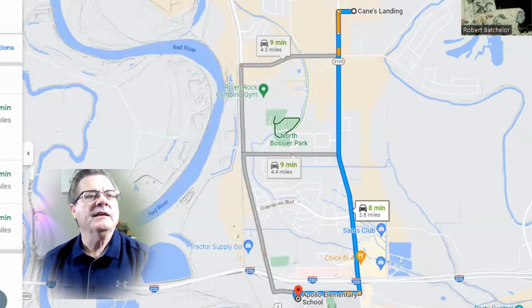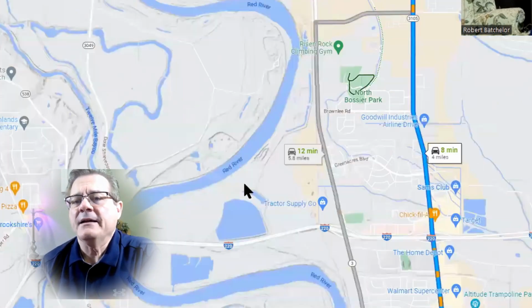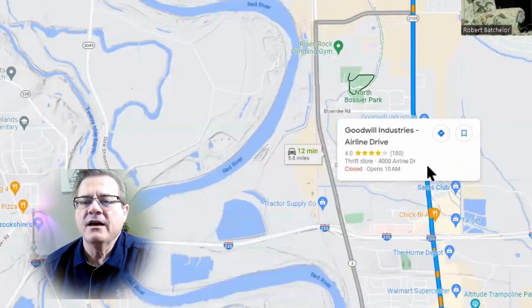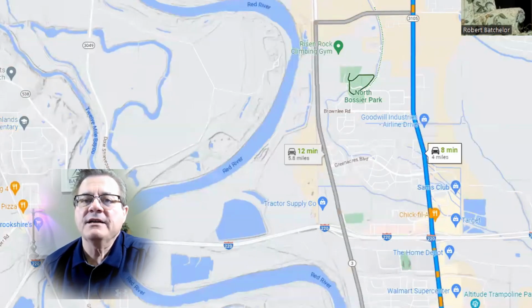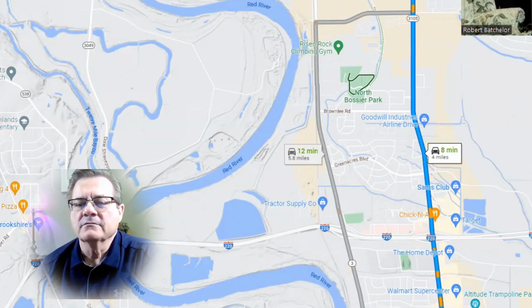Now, the middle school is going to be Green Acres, and it's going to be 8 minutes, 4 miles away from Canes Landing, straight down Airline Drive. You'll go on down past 220, and then Green Acres is right off of Airline Drive on the left there. So, great school there for Canes Landing middle schoolers.